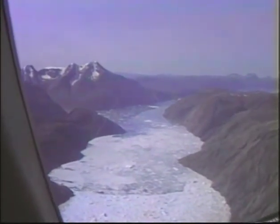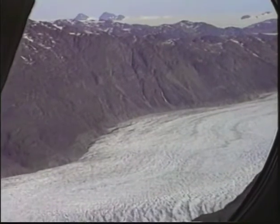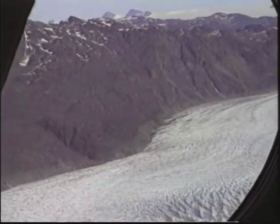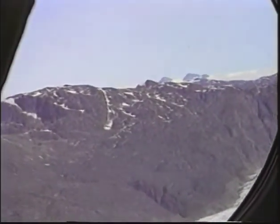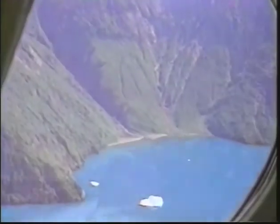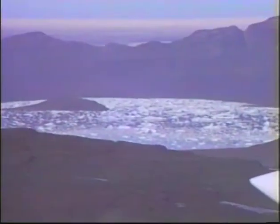24 Charlie Papa, Narsarsuaq, good morning, go ahead. Roger, we're currently 26 nautical miles from the airport to the east for landing, please. 24 Charlie Papa, Narsarsuaq, that is copied. Present wind is 300 magnetic, 4 knots, QNH is 1015. Runway for landing will be 25, and please report 12 miles. We'll report 12 miles, and the landing runway is 25.